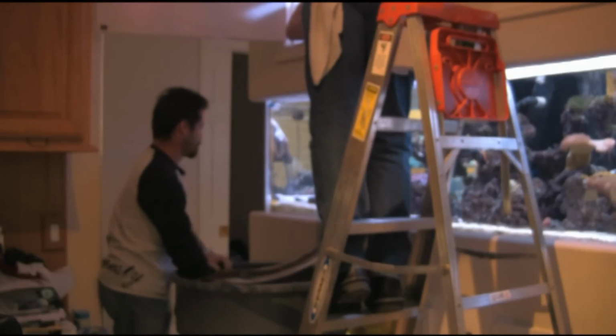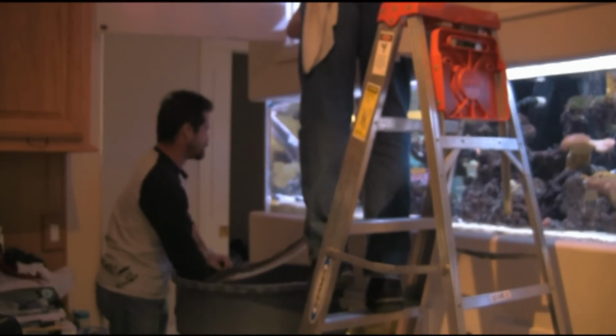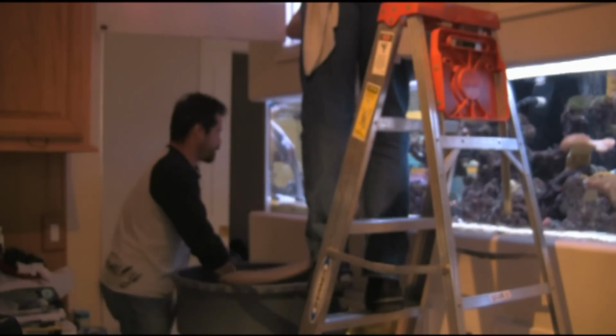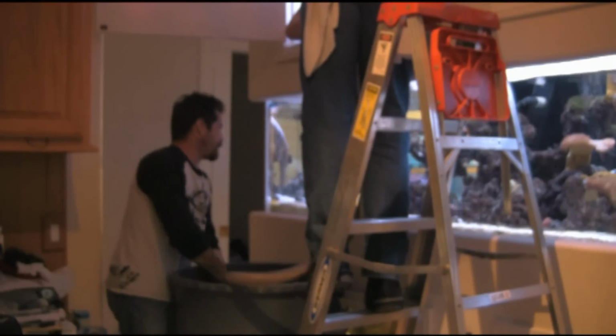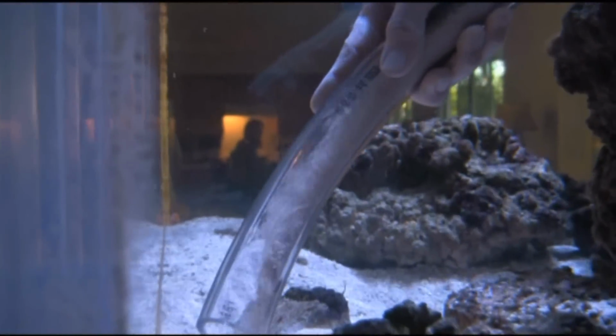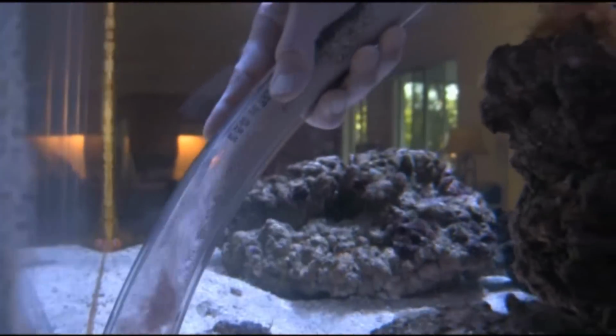So the idea here, instead of scooping the gravel out with a shovel or a net, we're just simply going to siphon the gravel out of the tank at the same time that we siphon water out of the tank. You're just not sucking sand, that's all. It's not really as easy as you think, though. It takes a little practice. Hang on, we got snails in there.